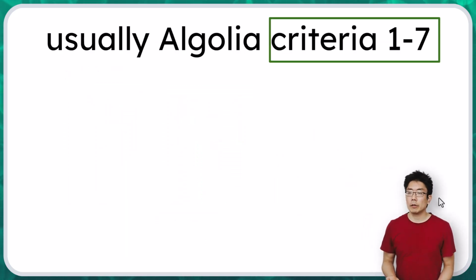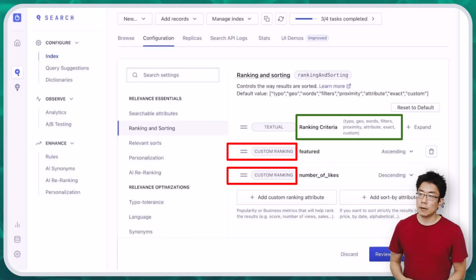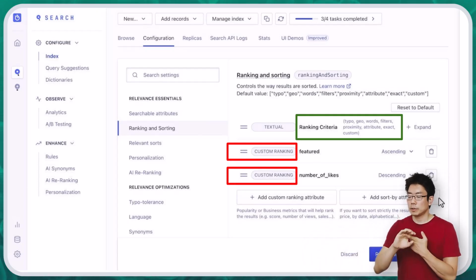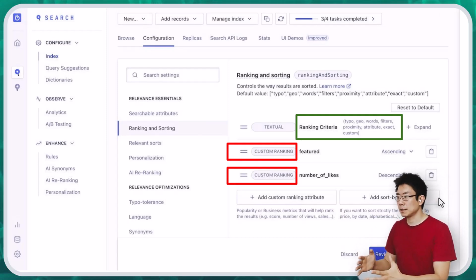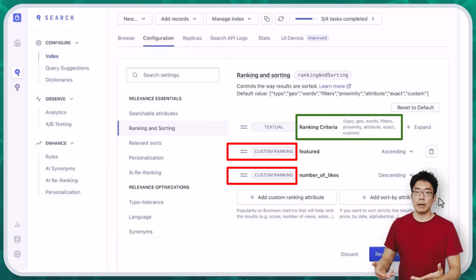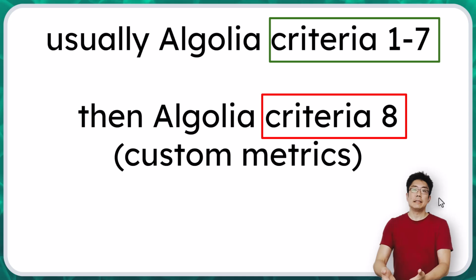Usually when we talk about Algolia, we talk about the first 7 criteria, and then we look at Algolia criteria number 8, which is custom business metrics. Here's a screenshot from the developer manual. This is what Team TPT sees when they log into their search engine. And you can see here the green box shows us the first 7 criteria, which is typo, geolocation, words, filters, proximity, attribute, and then exact match. And after that, Team TPT can add as many custom ranking tie-breaking rules as they want. So even though we say criteria number 8, they could easily put 10 different tie-breaking rules for criteria number 8.